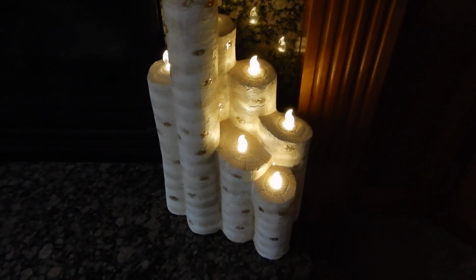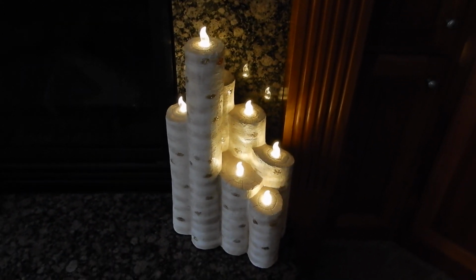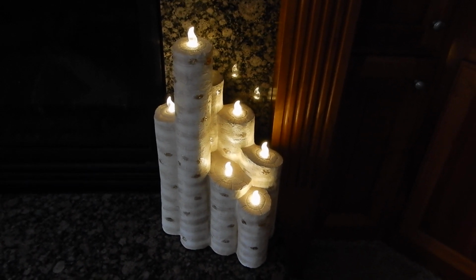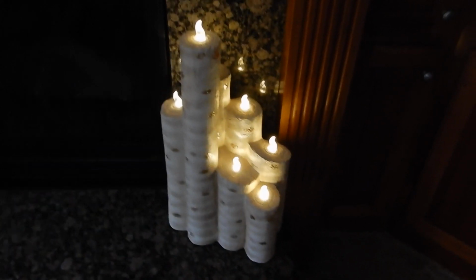These LED birch logs, always lots of questions about these. You guys, I found these on clearance at Pier 1 a couple of years ago. So I don't even know where you would find something similar. They're really pretty. I hope that I have them for a long time to come because I really love decorating with them for fall as well.